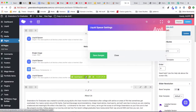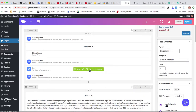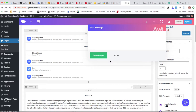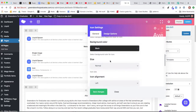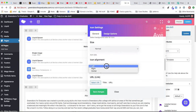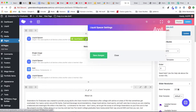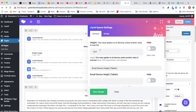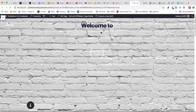So I'm going to come in and on the liquid spacer, sorry, on the icon, and I'm going to tell it to be the alignment to be centered. I'm going to change this liquid spacer, instead of it just being 32 pixels, I'm going to change it to be like 120. Now I'm going to hit preview, and by doing that, it's going to definitely move the welcome to down quite a bit.